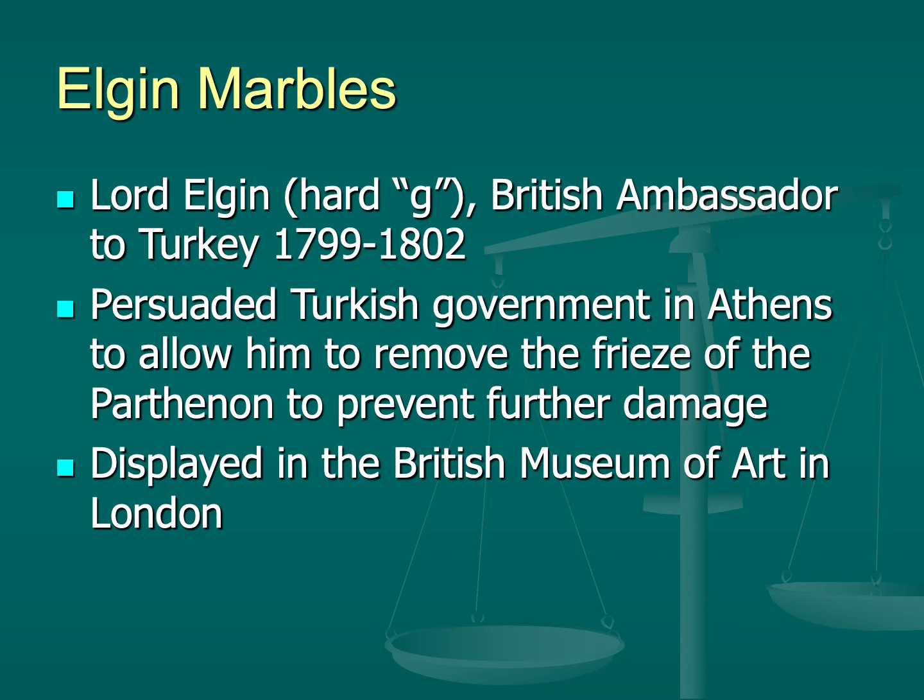So during the time that Greece was being ruled by the Turkish government, Lord Elgin, who was a British ambassador, persuaded the Turkish government in Athens to allow him to remove the frieze and the marbles from the Parthenon as a means of preventing further damage. Now, by persuaded, it's important to note that it was not the Greeks who gave consent for these to be taken, it was the Turkish government.